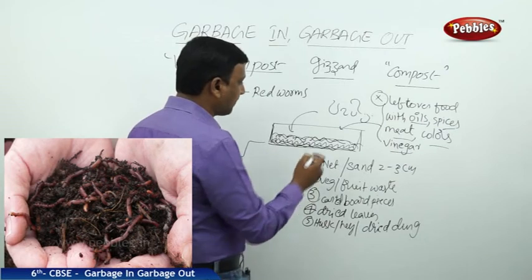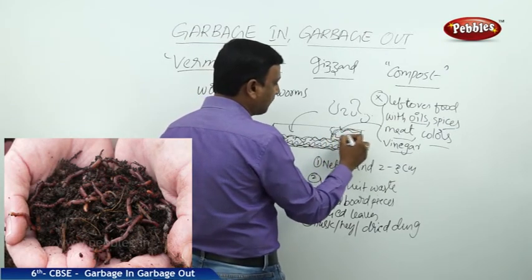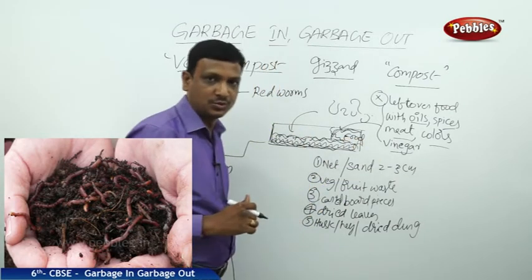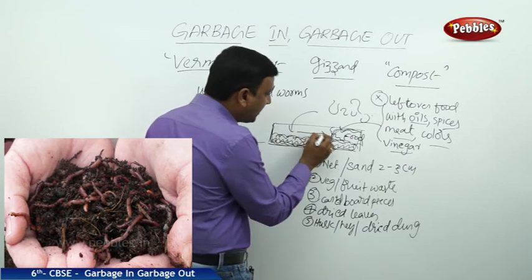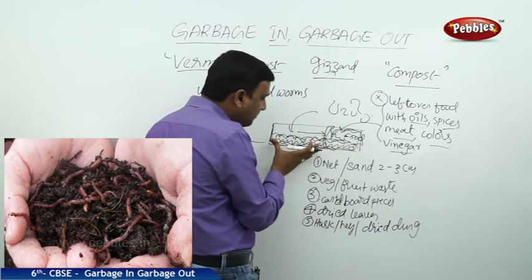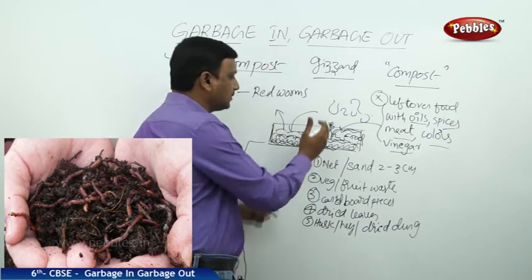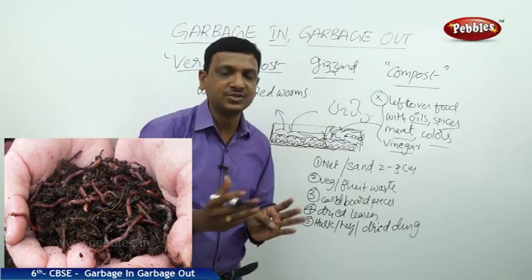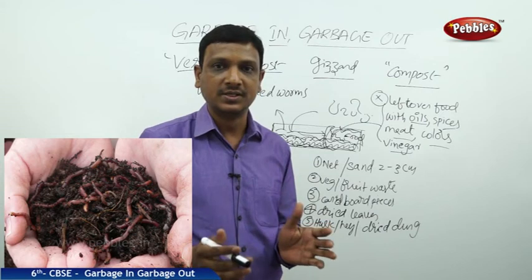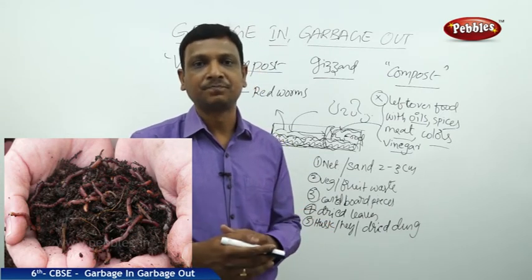After some time, after a few days, you can put the food only in the corner. So in this corner you have kept the food. You leave this area without food for 1 or 2 days. All the earthworms move towards this area because the food is available here. So at that time you can collect the compost from this part. From this area you can take the compost, and this compost is very, very nutritious and a good source of minerals for your plants. You can apply it to the plants.